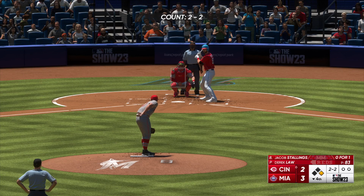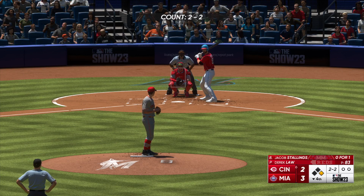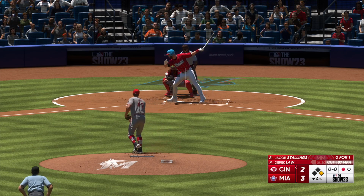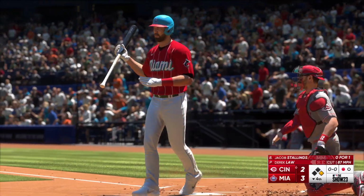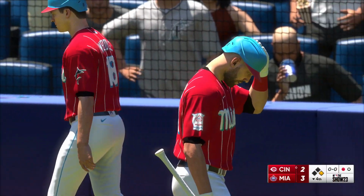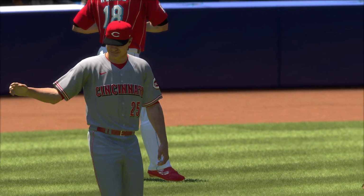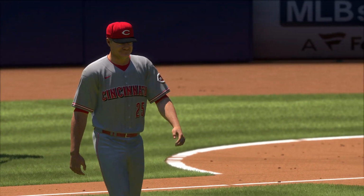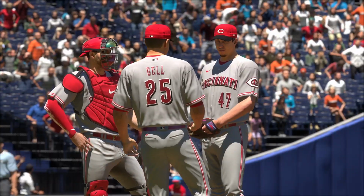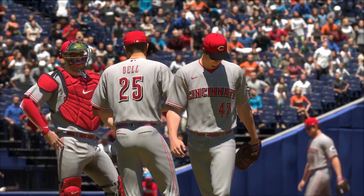So man aboard, and here's the catcher, Jacob Stallings. He's 0 for 1. Here's the 2-2. Swings through it, and that's a strikeout. Here comes the skipper out of the dugout, and he's ready to make the move. Derek Long departs, and a decent effort considering he's normally a reliever. Back with the new pitcher in a minute.